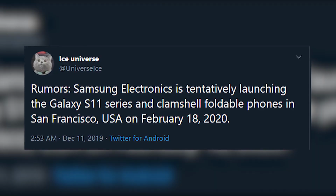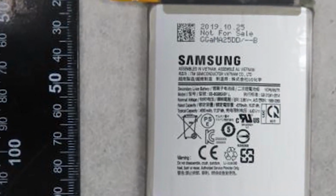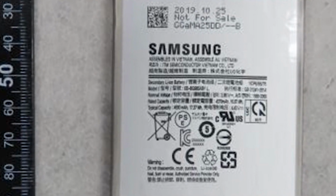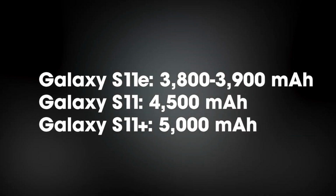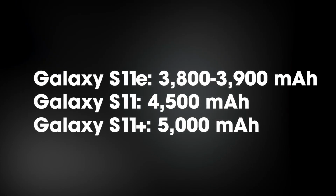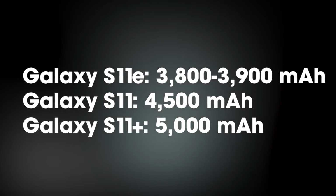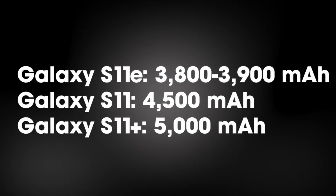topic for another video. Now, the battery of the Galaxy S11 got leaked, and now we know it will have a typical capacity of 4500 mAh. Here are the batteries of the S11e and the Plus as well. These are some massive upgrades over last year using new PMP tech, and they'll be handy for the extra power demand of 5G and the high refresh rate displays.